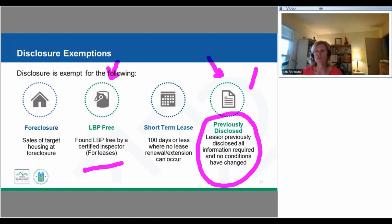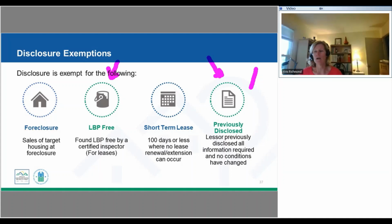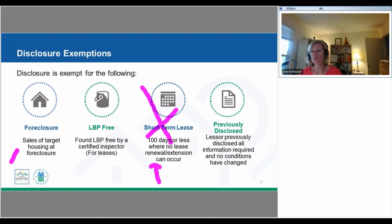We also listed on here some other opportunities that might happen. They're not going to happen in project-based assistance: sales of target housing at foreclosure. We're dealing with rental assistance. We're not dealing with sales. So it's not really relevant, but we just want to let you know. And then short-term leases. This is where there's 100 days or less where no lease renewal or extension can occur. But for project-based assistance, we're always using the same unit. So again, they're not really going to be relevant for project-based assistance.